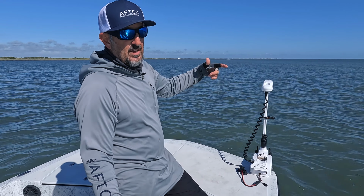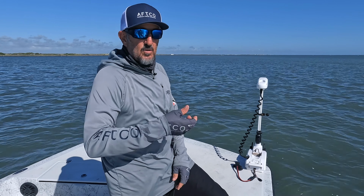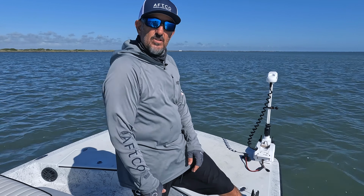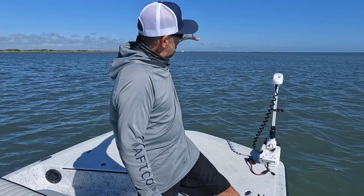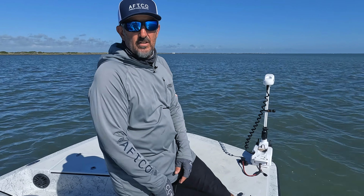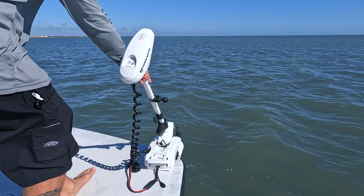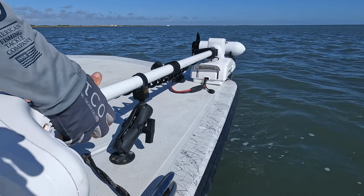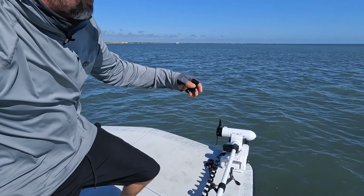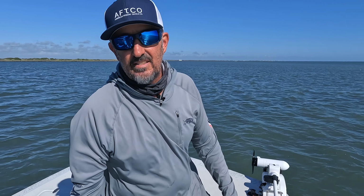So the Minn Kota 80 pound has a nice little remote control. I can stay back there in my seat. Whoever's fishing on the front of the boat has all of this space. I don't have to get up here and get involved with their area to control the boat. Very easy to set up and take down. It's actually spring loaded, which assists in the lifting.